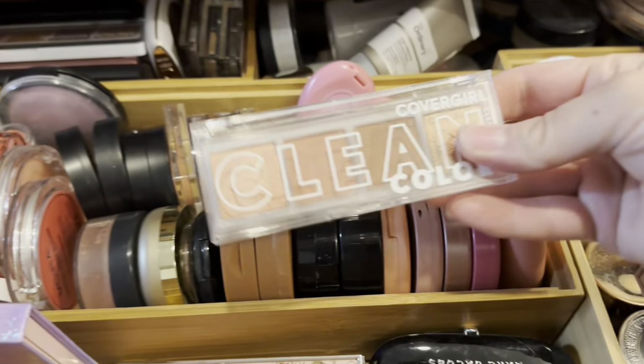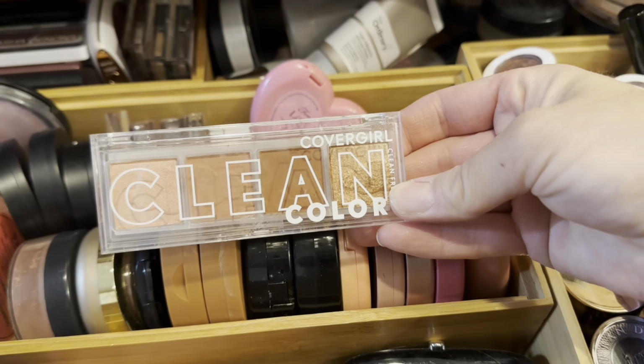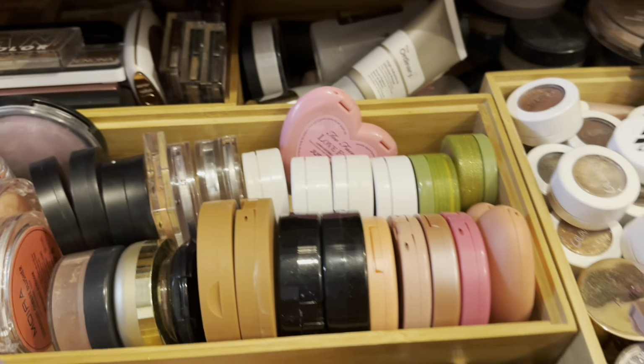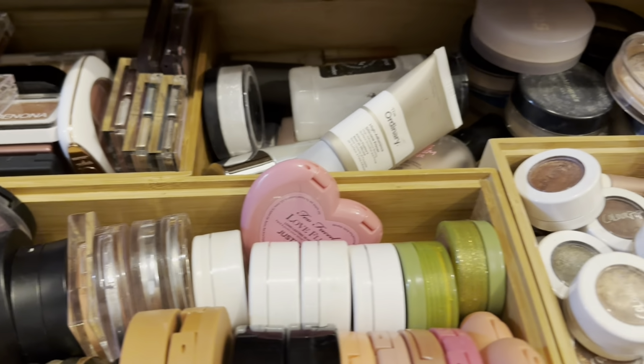Okay. Also, quick speed review. These are not good. Don't spend your money on them. Sorry, CoverGirl, I was hoping you were going to do better.